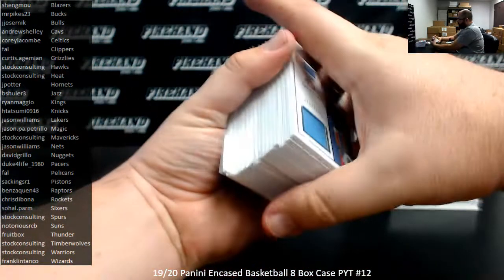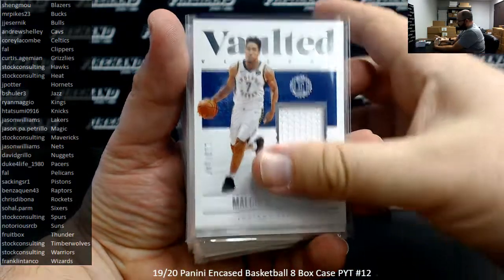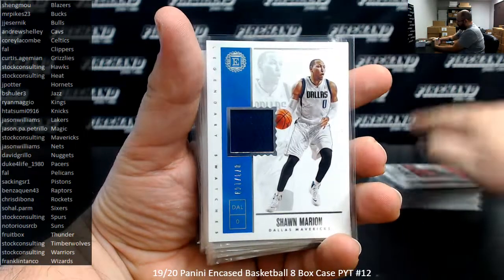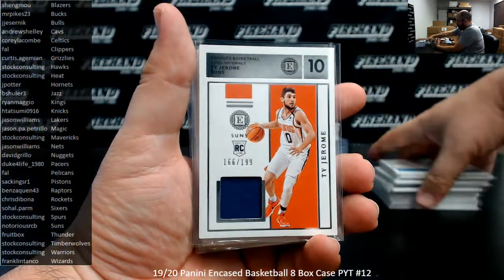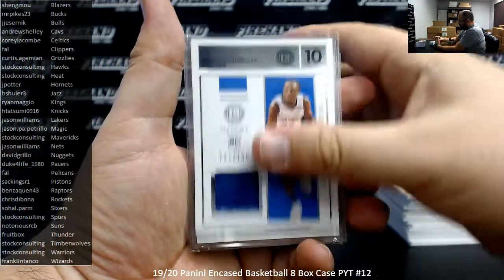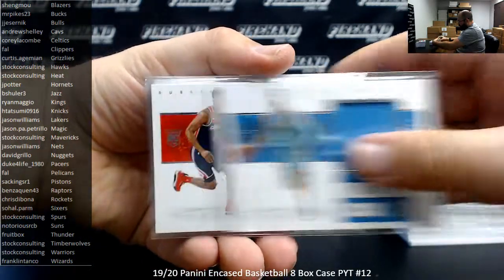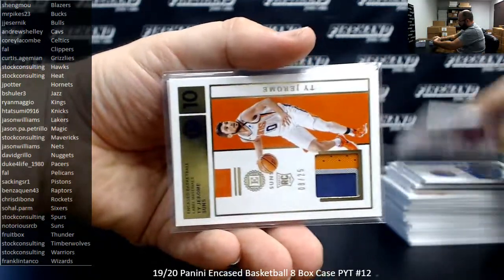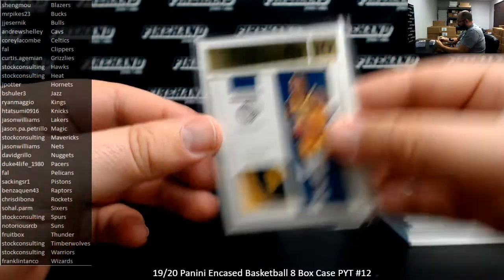Memorabilia hits. Vet memorabilia, number to 189, Jonas Valanciunas. Vaulted veterans to 149, Malcolm Brogdon, OG Anunoby, Andre Drummond, Reggie Jackson. Legendary swatches to 149, Sean Marion, Grandmama. Label materials rookies to 189, Ty Jerome, Sika Naboya, got him twice. Substantial rookie swatches to 199, Cody Martin, Rui Hachimura, Jordan Poole. Rui Hachimura again. A couple of patches here. Number to 25, Ty Jerome. Number to 10, Victor Oladipo.